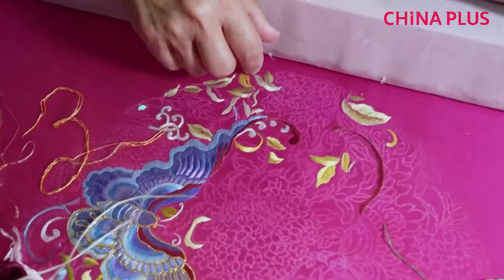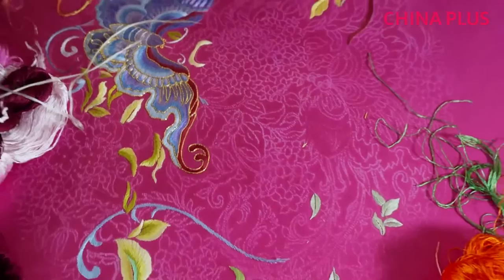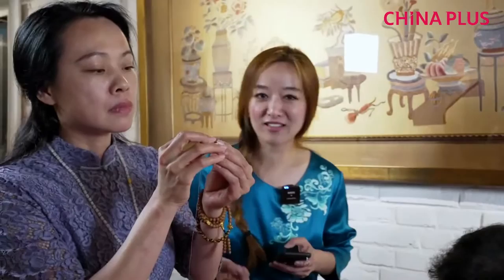And the second feature is its embroidery patterns. Earlier we showed you there is a wide range of image patterns, including the dragons, the phoenix, the mandarin ducks, the butterflies, and the cranes. All these have auspicious meanings. So that is its second feature: all kinds of landscape images or animals or plants, which have auspicious meanings.